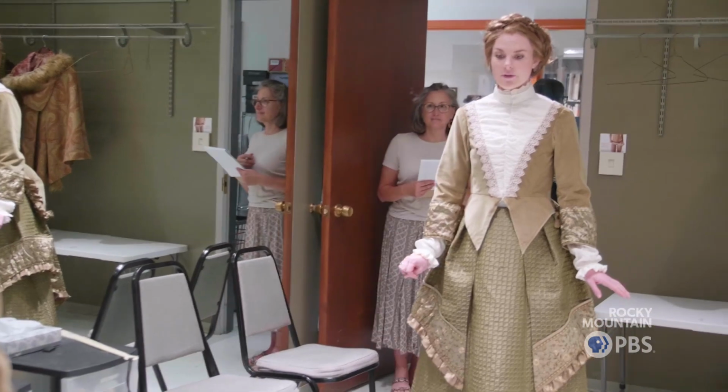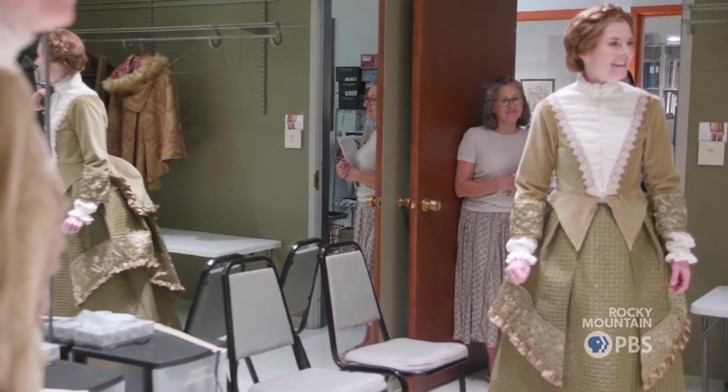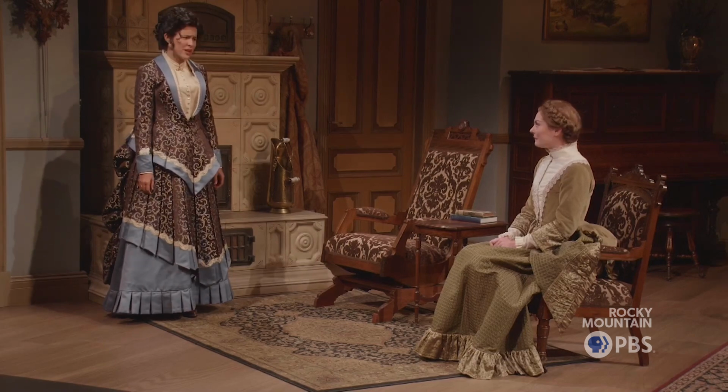It's actually quite comfortable. One of the most fun moments in the process is when you actually see the costumes on stage, on the set for the first time, because that's the first time that the whole visual world comes together and it feels like you're actually stepping into the story.